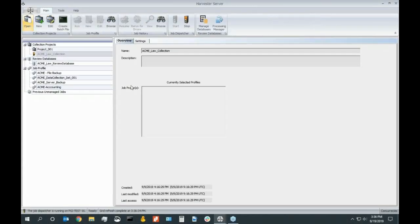Okay, so now we're going to close out of there. So those of you that have Harvester 6 or have Harvester server, now when you get Harvester 6, you will see this processing manager, but once again, keep in mind, Harvester processing is an additional add-on. So what we're going to do is just go ahead and go into the processing manager.